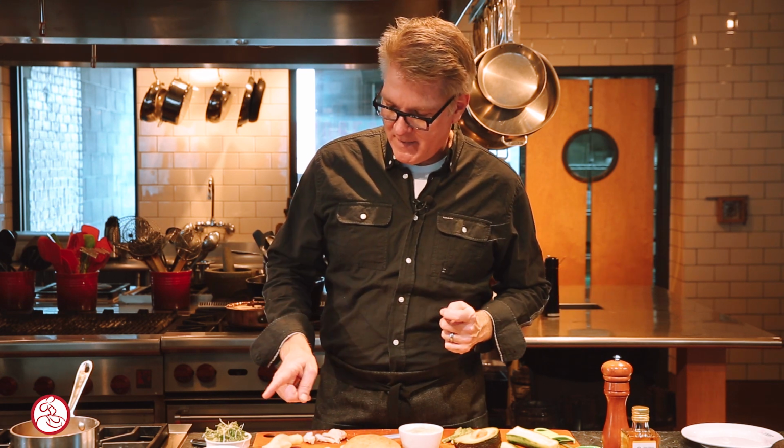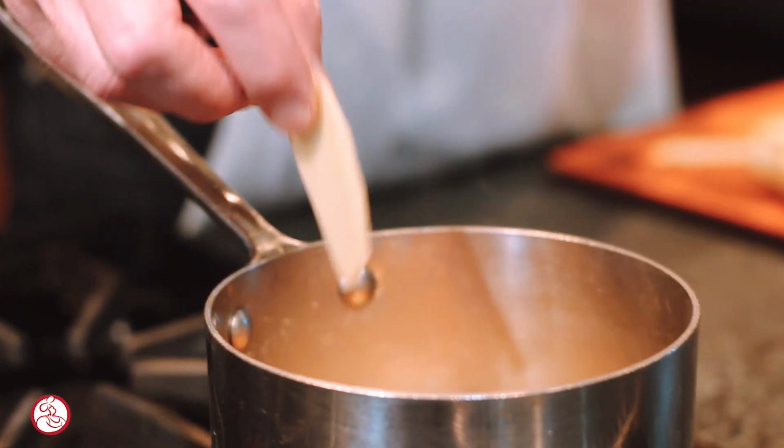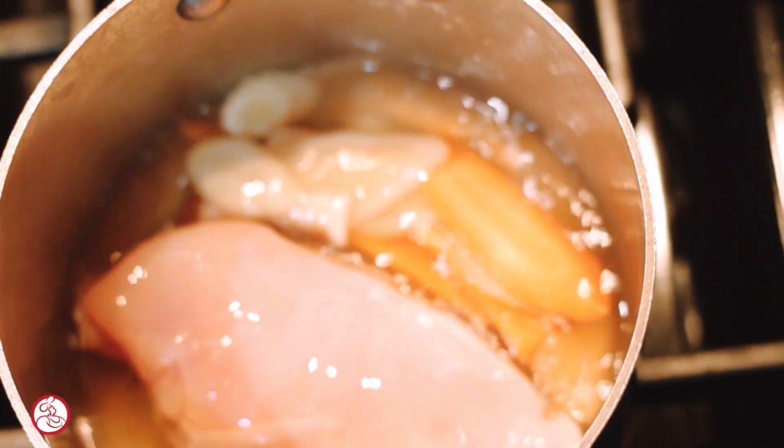So first, to make the chicken, I took the chicken and I poached it in a little chicken broth with some ginger, some of Belinda's ginger, a little bit of carrots and some onion. Cook it for a few minutes and then let it sit in the hot water until it gets cooked through.